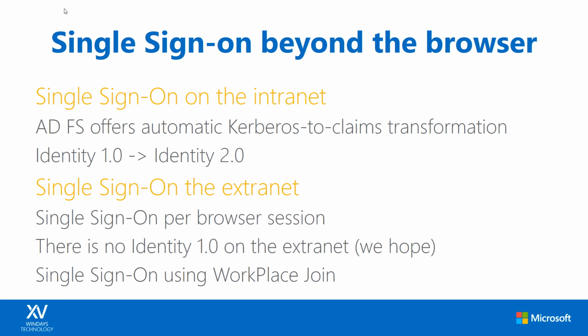So what I've shown you earlier with the Claim app is that I go to the app and I need to authenticate. When I don't close my browser and go to another app, it authenticates me right away. If I close the browser and start the app again, I need to authenticate. If I want to do single sign-on, so without getting all the password boxes, then I need single sign-on beyond the browser session. That's what Workplace Join does. It's funny because Workplace Join is also able to do Identity 1.0, so Kerberos automatic transformation to SAML and OAuth and all those open standards, which I call Identity 2.0.